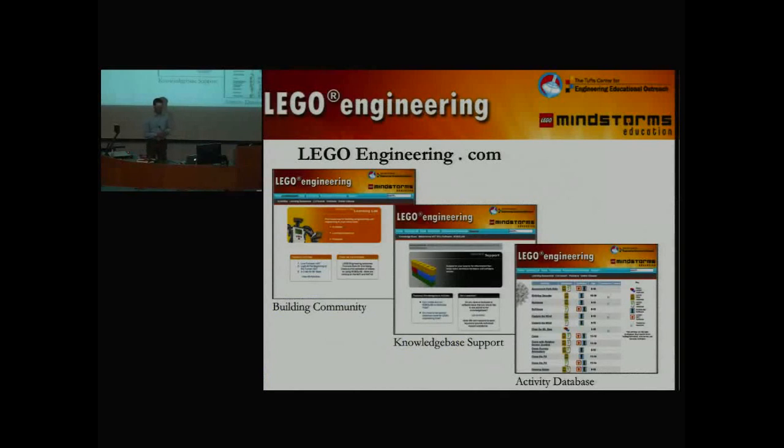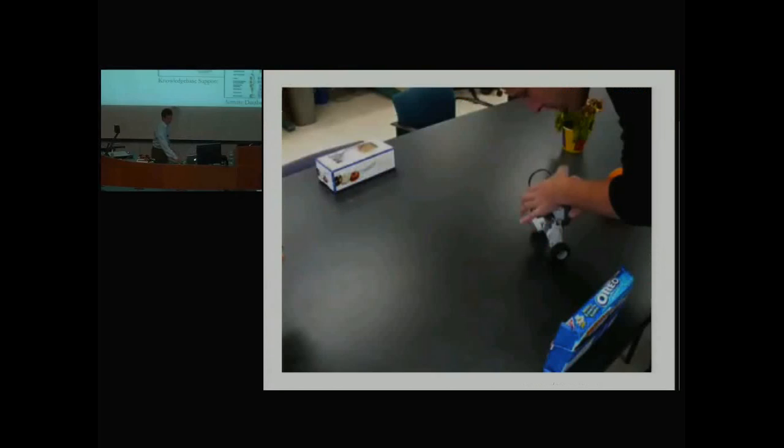Finally, just a couple quick plugs. LegoEngineering.com is where we throw a lot of our activities, our activity ideas, and all the support that we do with the LEGO product. And then what I wanted to show is just a couple quick examples of that higher end beyond K-12. What do we do at the university level?